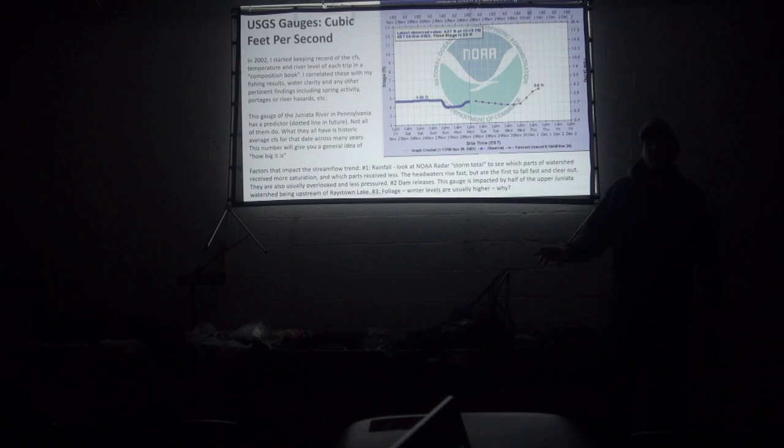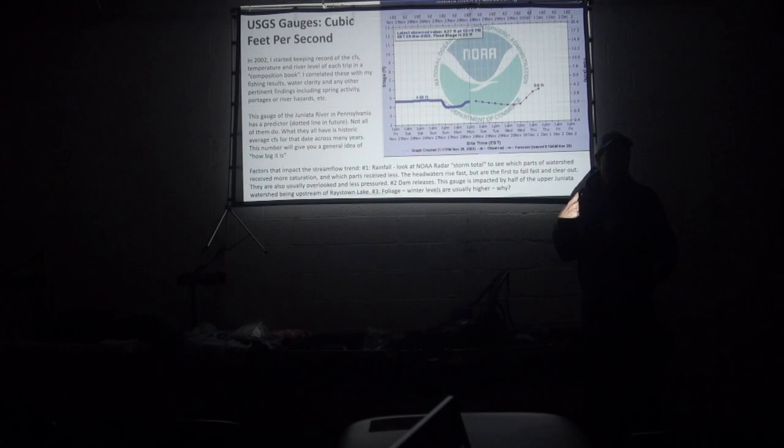So the process of recording your river levels and what the clarity is and how well it fished is going to teach you so much about bass behavior in regards to the stream flow trend.